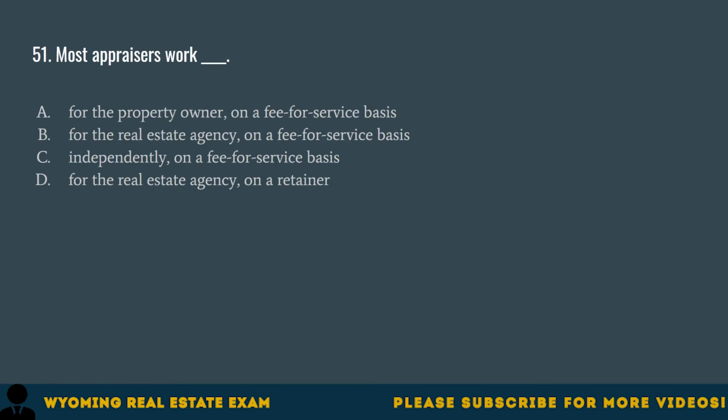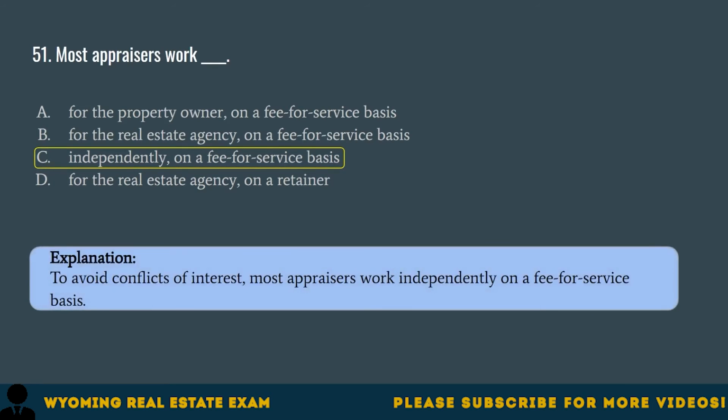Question 51. Most appraisers work A. For the property owner on a fee-for-service basis. B. For the real estate agency on a fee-for-service basis. C. Independently on a fee-for-service basis. D. For the real estate agency on a retainer. The correct answer is C. Independently on a fee-for-service basis. To avoid conflicts of interest, most appraisers work independently on a fee-for-service basis.